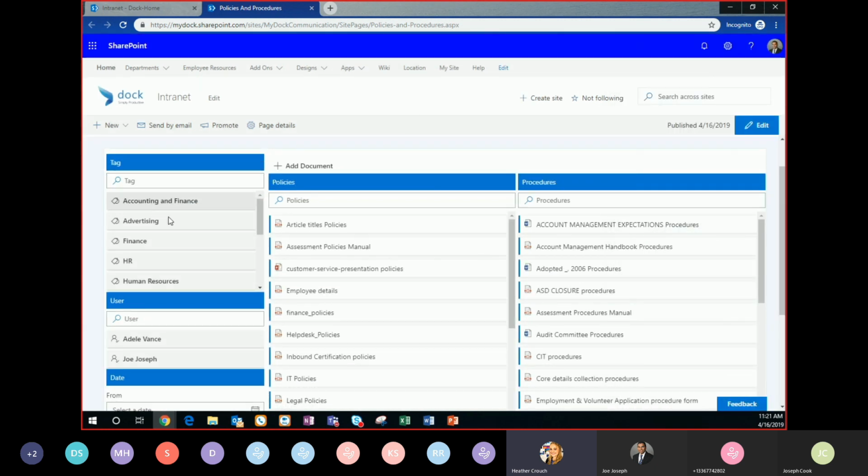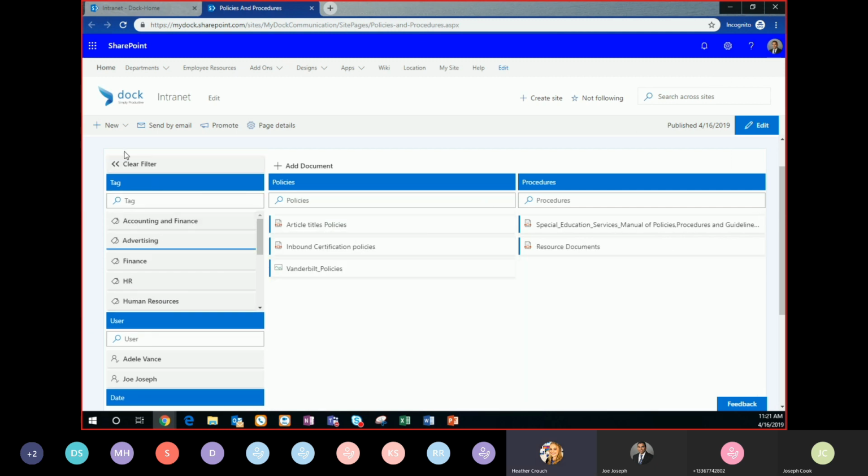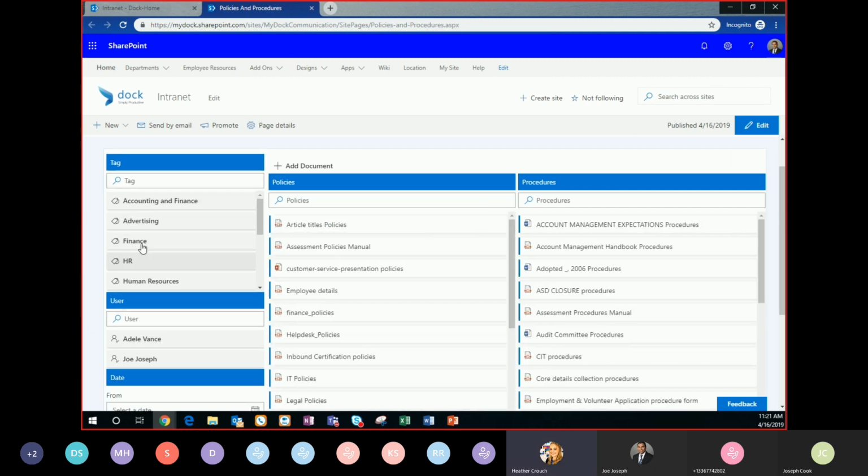So once you add that document, you would just click on the tag you're looking for, or if you're not adding, if you're just looking for the documents, you can just click on those too. So for example, if I click on HR, I'm looking for HR policies and procedures. I'll just click on HR and I'll be able to see those automatically populated there for me. And you can clear the filter and do the same thing for any different department or any different tag that you have. So this example is by department.